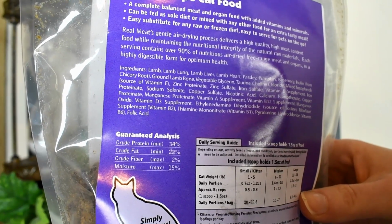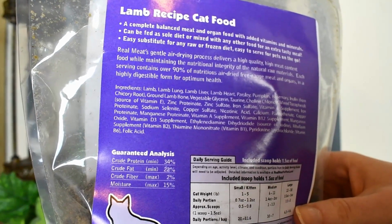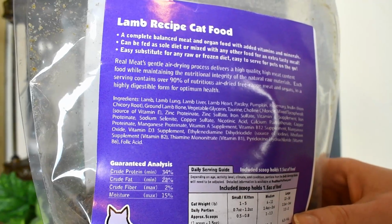The food contains lamb muscle meat, lamb lung, lamb heart, and lamb liver as its main ingredients. And it doesn't contain any other protein sources or common irritating ingredients. So with a single novel protein at the heart of its ingredient list, this food is one of the few truly limited ingredient dry foods. This food from the Real Meat Company is a bit more expensive than your average dry food. It costs between about $1.39 and $1.90 per day.